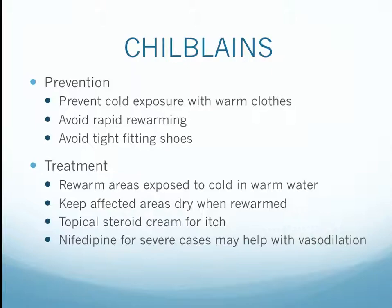And there's been some evidence showing nifedipine, which is a dihydropyridine. It's a type of calcium channel blocker that does peripheral vasodilation. So that may actually be able to help these people too. It's a medication that's used in people with Raynaud's disease.